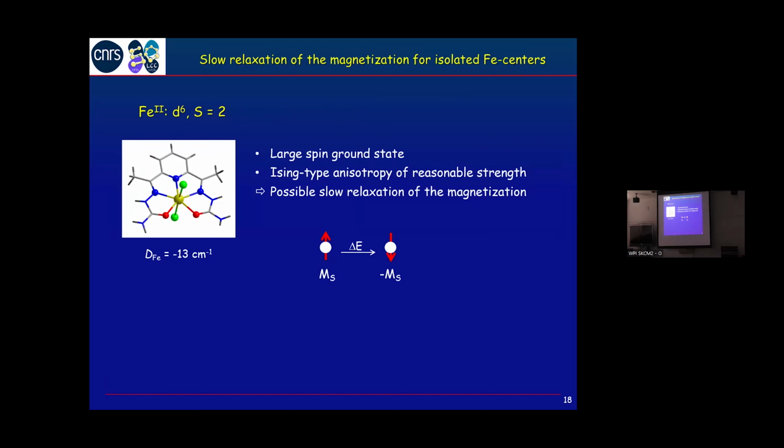So I mentioned at the start of my talk that to have a slow relaxation of the magnetization, you need a large spin ground state and Ising type anisotropy. Actually, this is what we have here in the case of iron. Spin 2, and between -10 and -20 for D. So the question was, can such a compound, just a single iron center, actually already behave as a single molecule magnet?